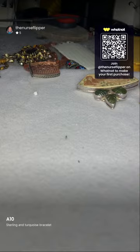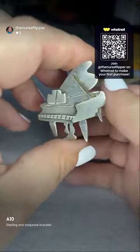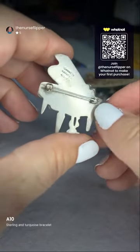All right, I did drop the price on this one. This one is an Ann Harvey. Beautiful sterling silver signed brooch.